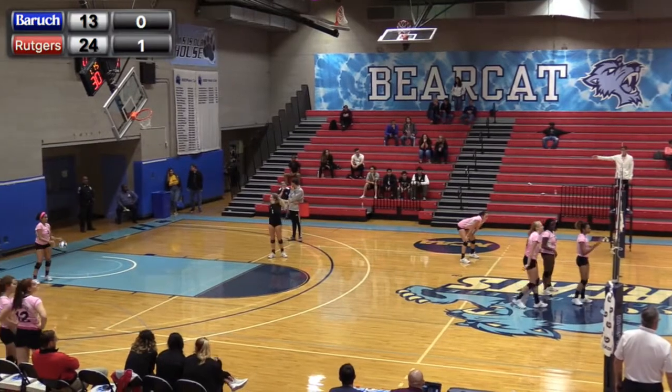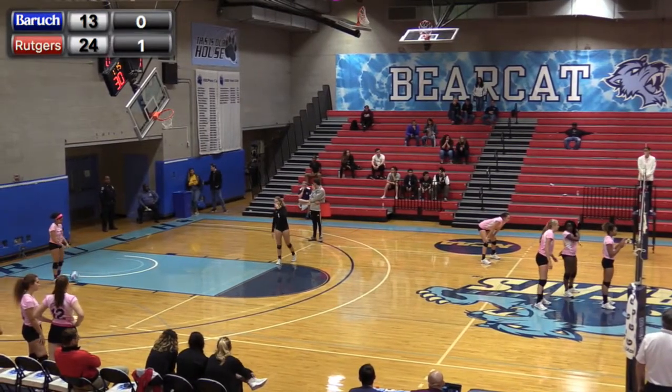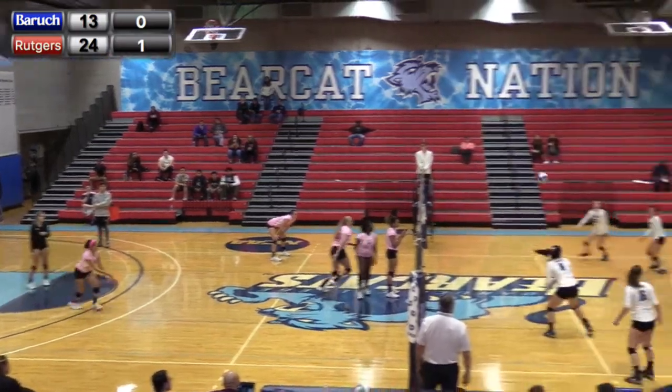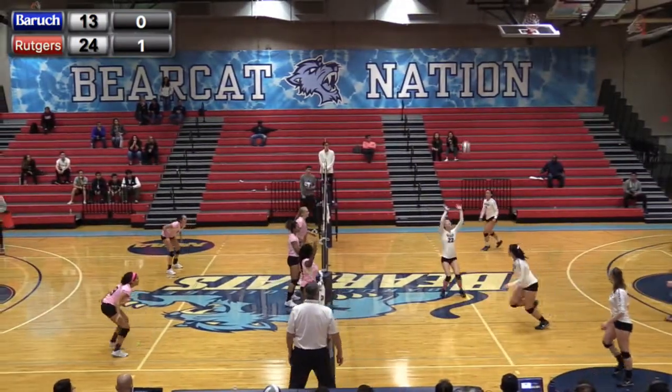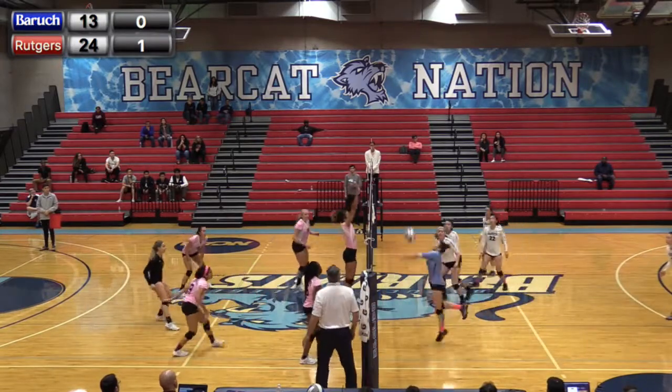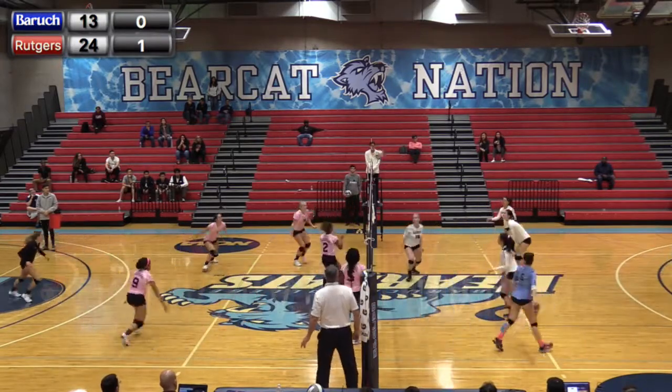And now, the second match point of the day. You think they're going to cap it on 1? I think Baruch's got some fight left in them. Yeah, I think Baruch's got 2 or 3 points right here. I think they're going to make them earn this point. Oh, and the tough ball. Oh, and it's a free ball. Got sent back. Oh, got sent over the net.